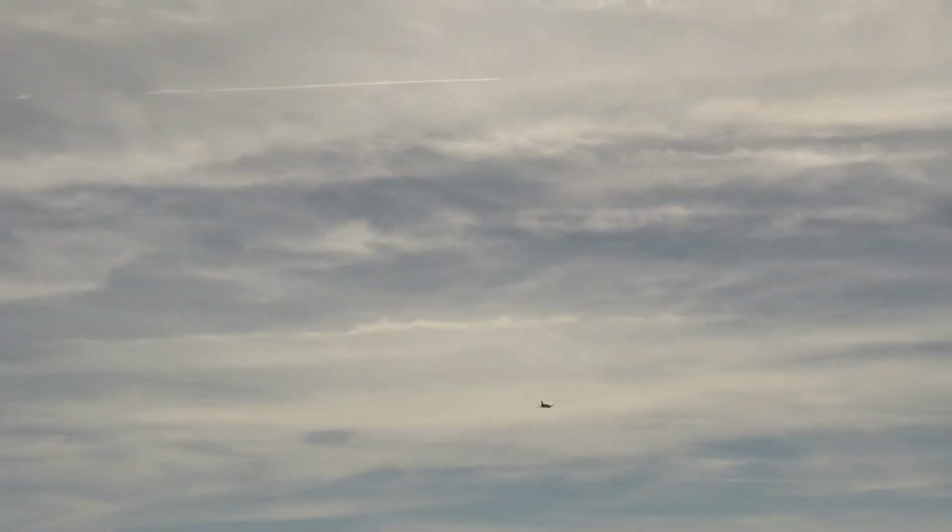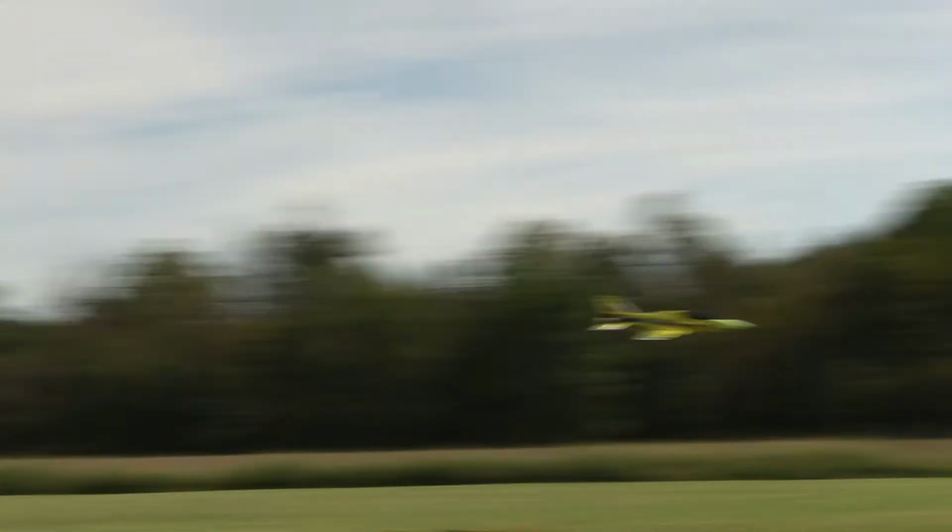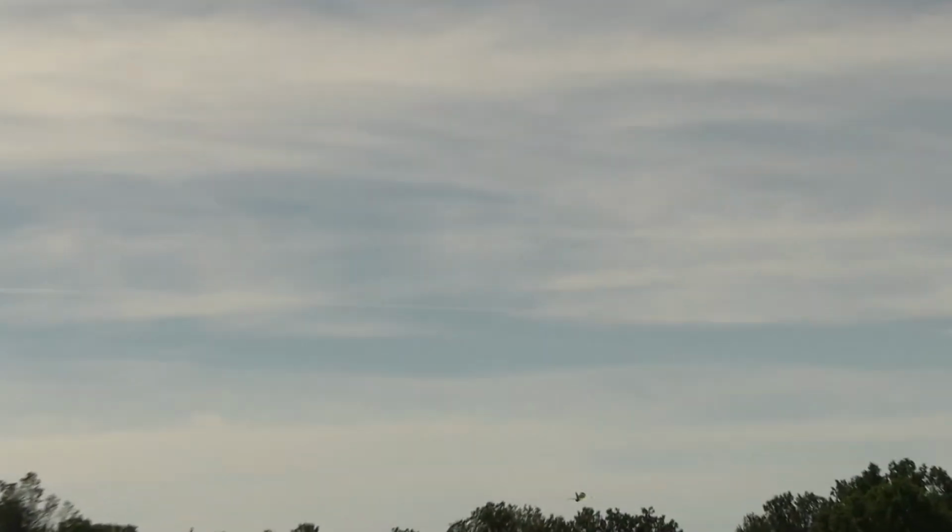And the T1 makes a left to right pass. And our reaction coming around, left to right coming down the runway. He just gave that bird of prey up there, that hawk, a little nervous breakdown, but other than that, I think we're all right. Good for you, Tom. That had to be a 130-mile-an-hour pass.